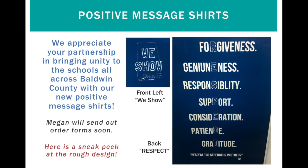We do offer it in a short sleeve and a long sleeve. We're hoping to keep the prices the same at $10 and $15, but we will have that finalized once we get the final price from the t-shirt company on what that'll be. I think it's a great message. We talked last year at the conference about respect, got a lot of your feedback and responses, and are excited to say that we show respect here in Baldwin County.